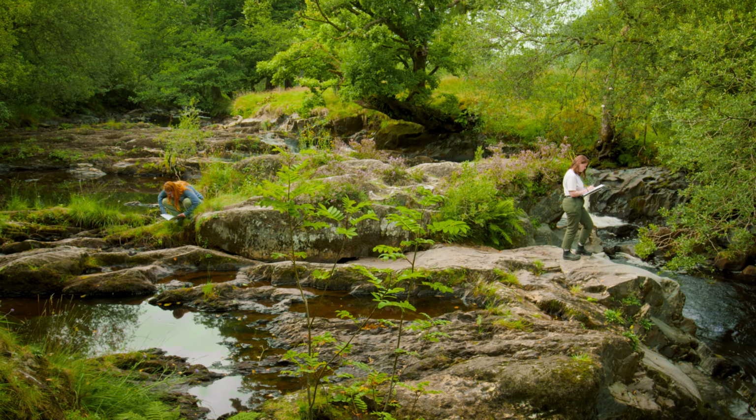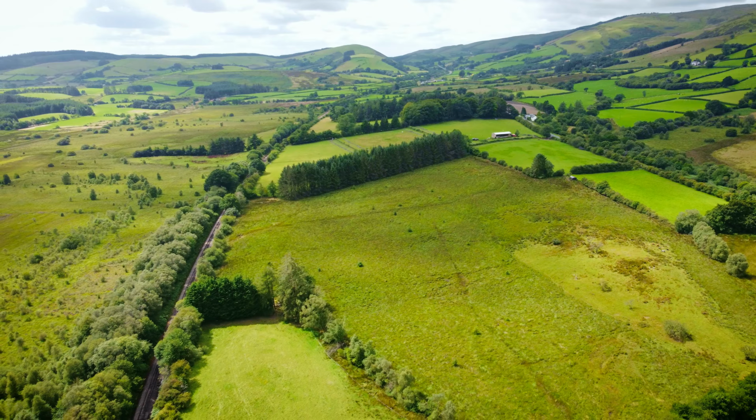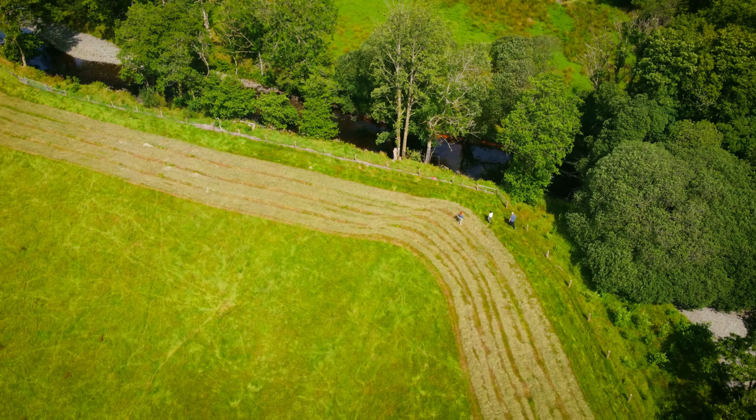We've been trying to implement grazing regimes to try bring back cattle and large livestock grazing to reduce the dominance of Molinia, which is choking a lot of our wetland, SSSIs and fenland across our catchment. We've also been helping install fencing along the river to create riparian corridors.